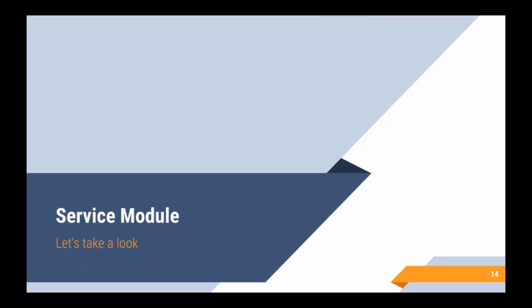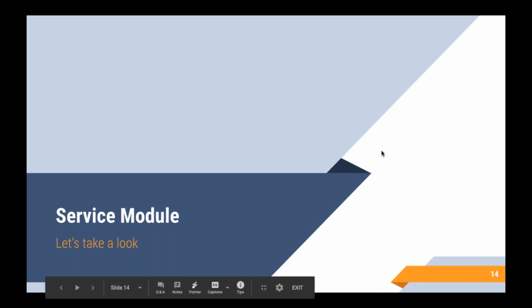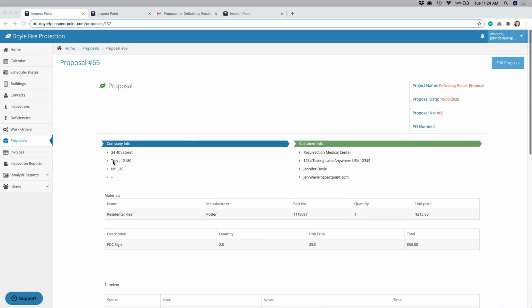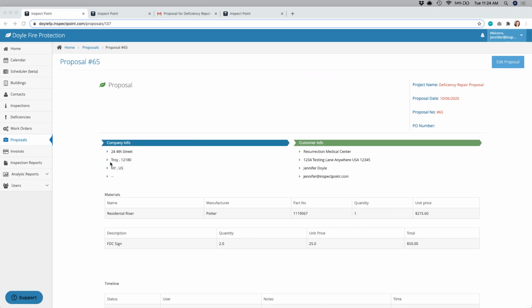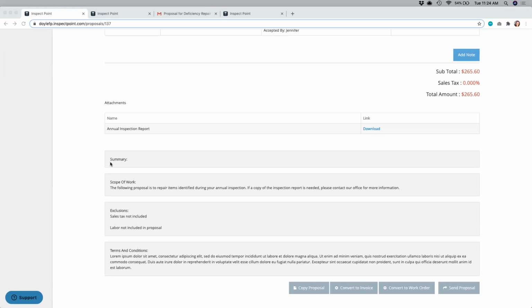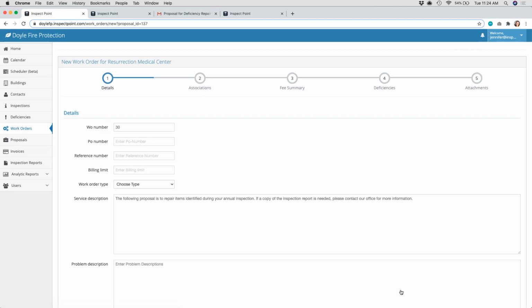So I'm going to jump back over into the product and back into that proposal really quick. And I've got my accepted proposal here, right? I've clicked onto the timeline. I'm viewing the timeline. It's been accepted. And from this screen right here, I'm going to convert this to a work order. And I now am starting to create my work order or my service ticket. Like I've mentioned a couple of times, it's all spanning from the submission of that single inspection.